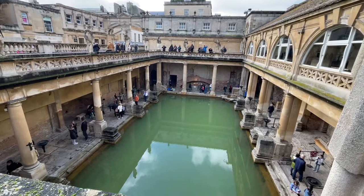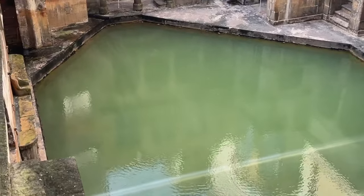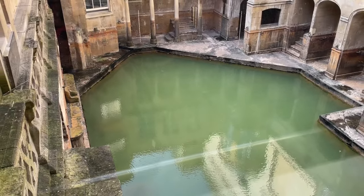on this side. This is England's only hot spring, and the bubbles coming up, it's not because the water is boiling, it's the gases coming up from the Earth's core.